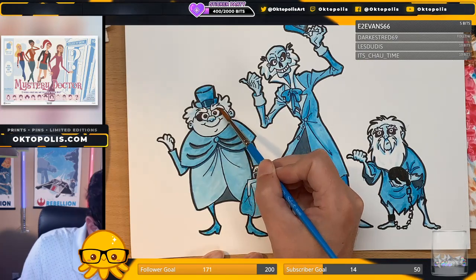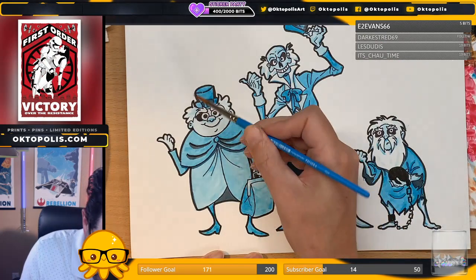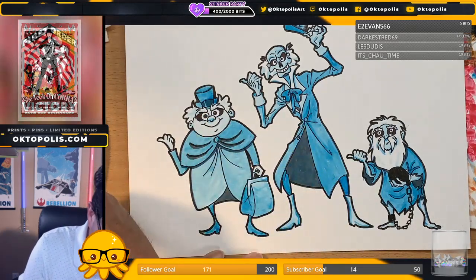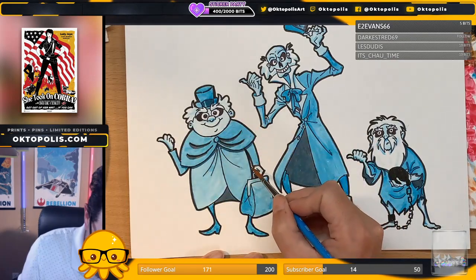What do we think, guys? What else should I do to this? I'm debating, do I leave it really clean like it is, or do I do a blue glow around the edges? Or would that just distract from it? Don't want it to look messy or sloppy or anything.